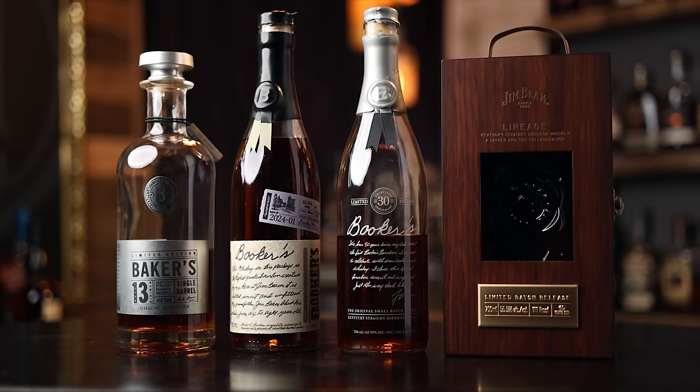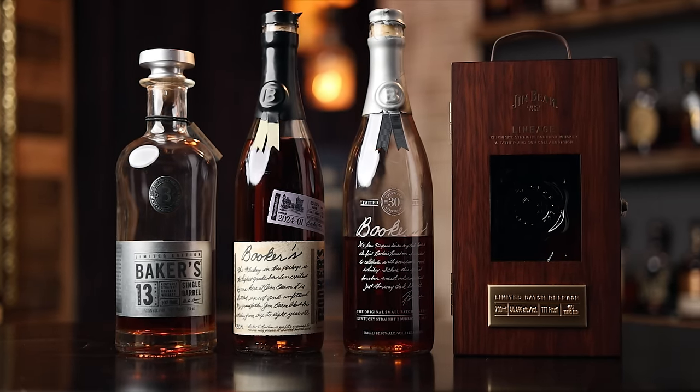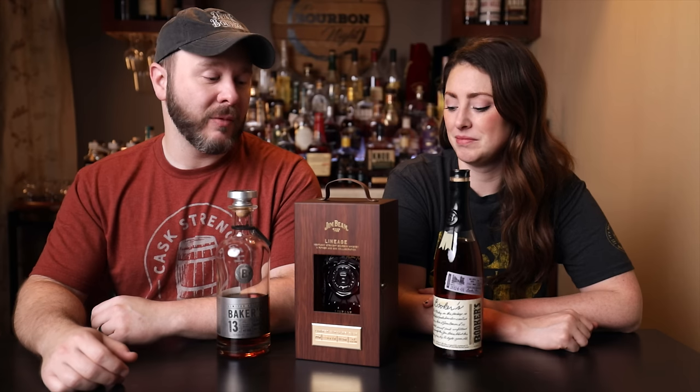All right, let's get right into it with our first distillery: James B. Beam Distilling. This is a tricky one to start with, I think. Yes, it is, and we put some contenders out here. We could have also had the 30th or any anniversary of Booker's, the Jim Beam Masterpiece, or any age-dated Knob Creek or anniversary Knob Creek bottle. They've got a lot of expressions you can choose from.